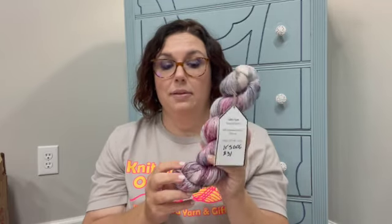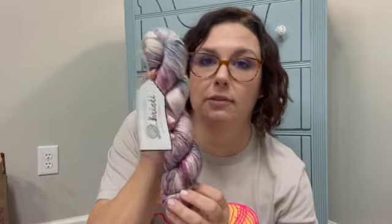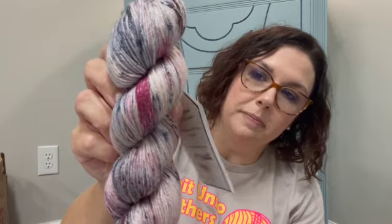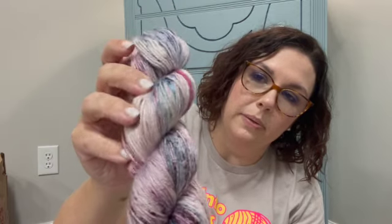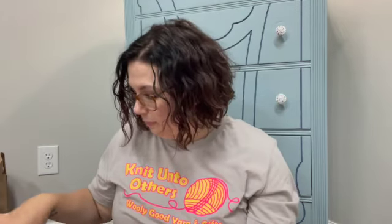But I'm going to use fingering weight held double for it, and it's going to be so sturdy with this silk and so cozy, and I love it. I just want to hug. I've never wanted to hug a skein of yarn as much as I want to hug this one. And I just love the pretty colors. The purple, it's like a reddish purple. Lots of blues, very pretty. So that was my purchase from Knit Unto Others.